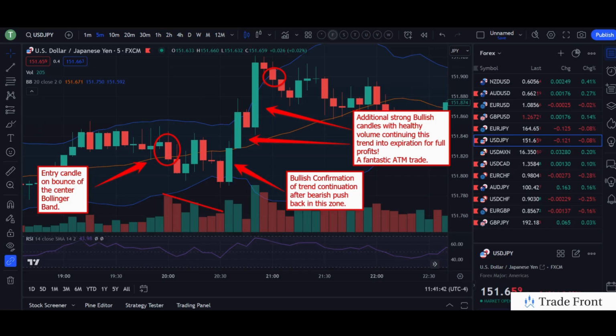You can see I'm utilizing the 5-minute candles there. That is a little tip for you if you want to take that. That is the time frame I look at when looking for my shadow trade entries.